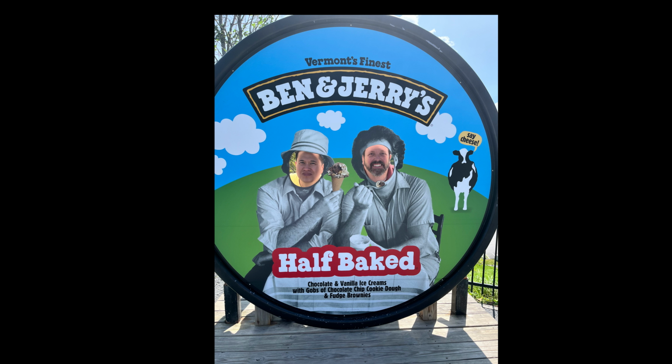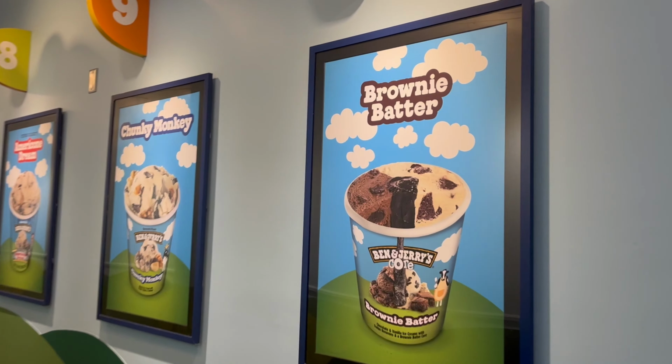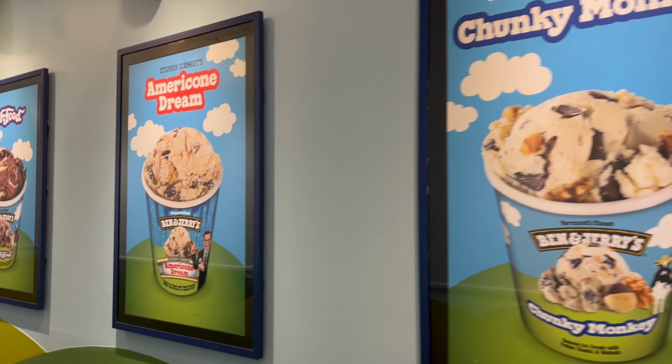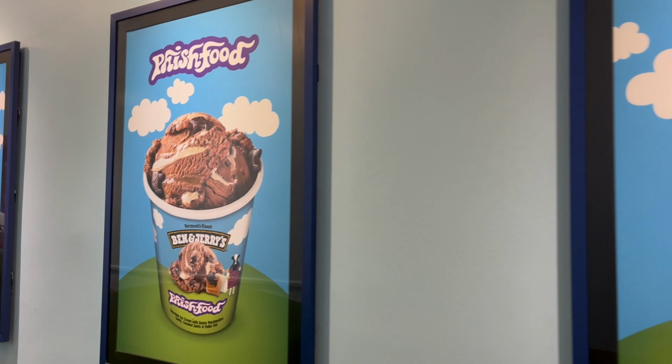You know what it cost us, Miles? $18 per ticket. And then this is just the ice creams that they make currently, a wall of their prized winning ice cream combinations.